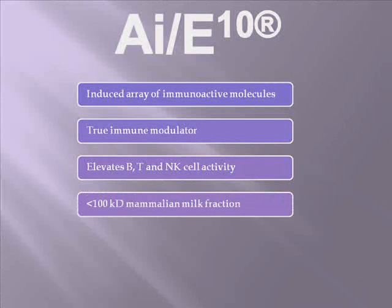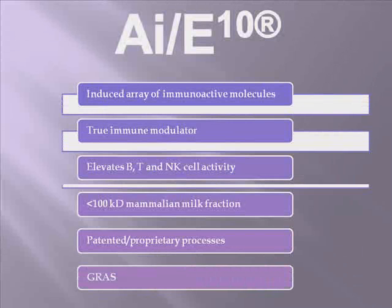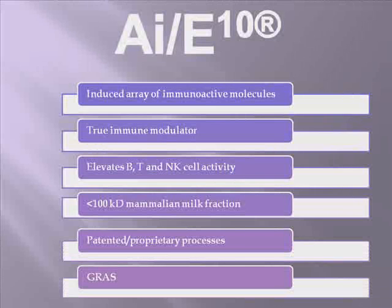Again, we should remember that AIE10 is a 100 kD milk fraction. This is a huge advantage for supplement designers and users. I mentioned the patented process earlier, but there is also significant proprietary technology used in the production of AIE10. AIE10 is a food substance and enjoys what is called GRAS status, generally recognized as safe.